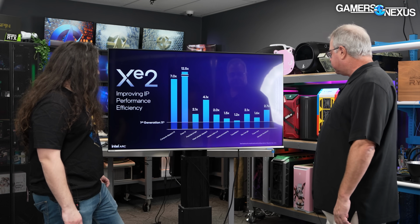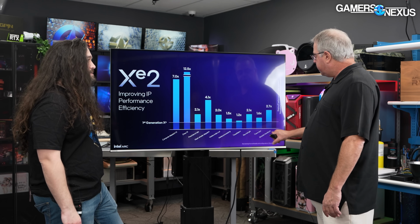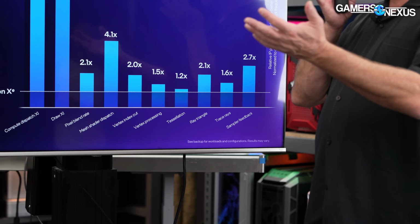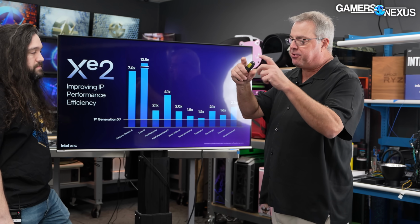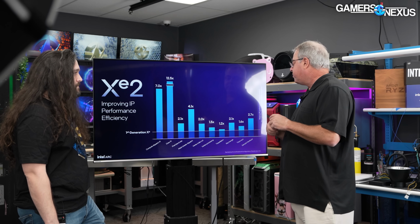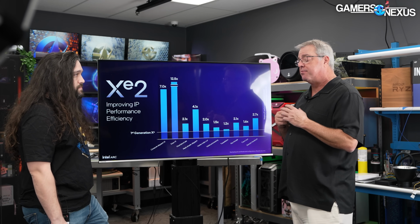Right. And what about ray triangle and trace rays? Well, these are all about ray tracing, right? So ray triangle intersection is that process of, you're shooting a ray and you're at the leaf and you're trying to find the triangles that you intersect. Improving that by 2.1x on a per Xe core basis is pretty cool.